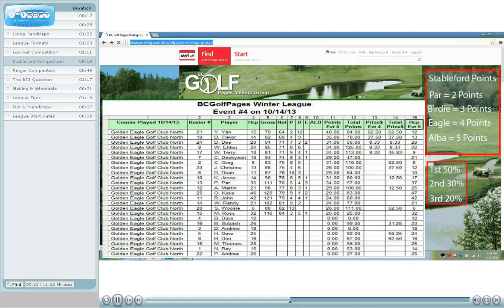Let's take a quick look at Jan's points. You can see Jan is a 15 handicap and he received 2 net pars. That's 2 points apiece for 4 points. And he received 12 net birdies, 3 points apiece for 36 points. His total points for event 4 was 40 points.